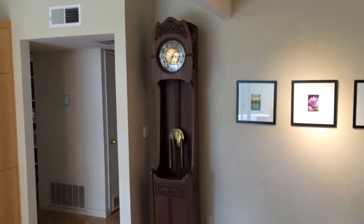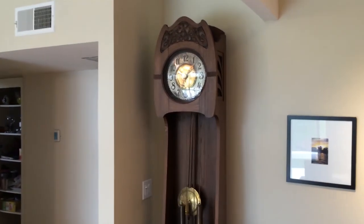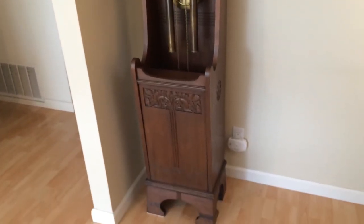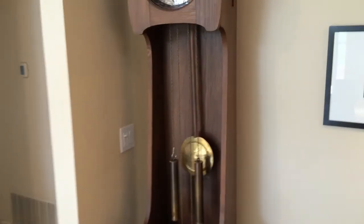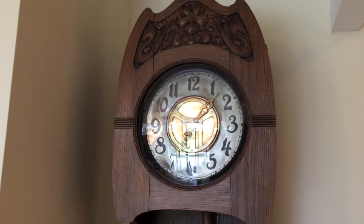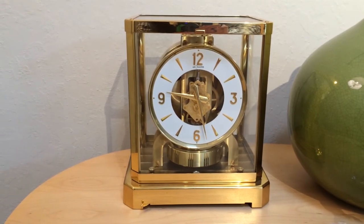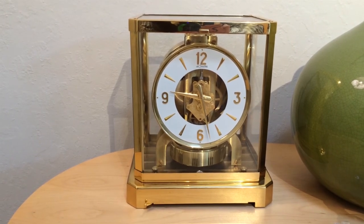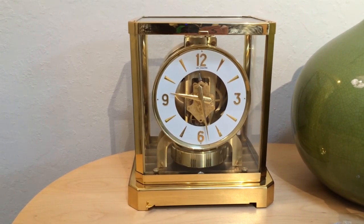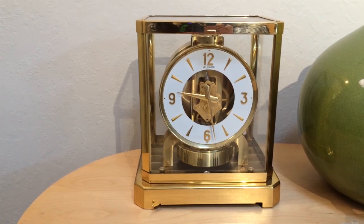This is my latest acquisition, an Art Nouveau clock. I believe made in Germany about 1910, all oak with Art Nouveau carvings and design elements on it. Keeps very good time. I've had the movement reworked. There's a very nice chime sound to it. This is an Atmos clock I picked up several years ago. I believe this was made in the 1960s, and it is powered by atmospheric changes. It has a torsion pendulum that goes back and forth and ticks every 30 seconds as that bottom torsion pendulum rotates.